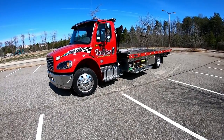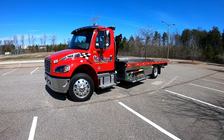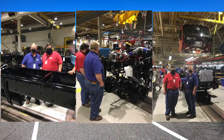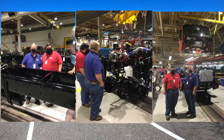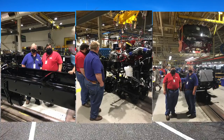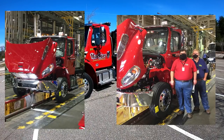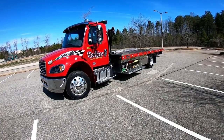We got it back. This truck, the Freightliner chassis, is built in Mount Holly, North Carolina, at the Freightliner truck plants over there. That is about 20 to 30 miles away from us. So it's interesting to see the trucks get built. We actually got to watch this truck get built. And in this video, I'll put some pictures there. Because we actually got to watch the frame rails come out of the paint booth. The motor and transmission get set down in the chassis, and then the cab was brought around and set on.